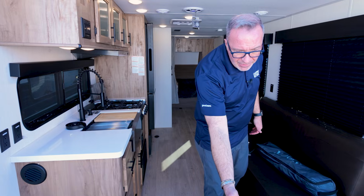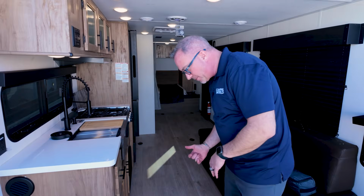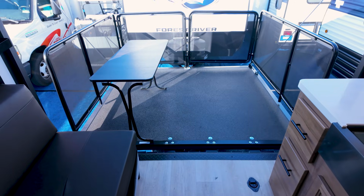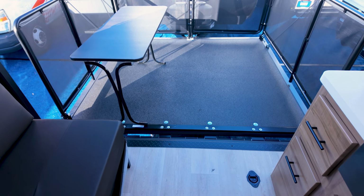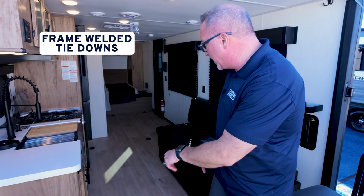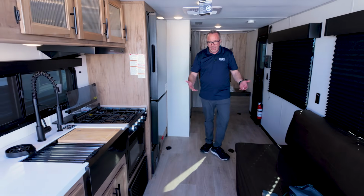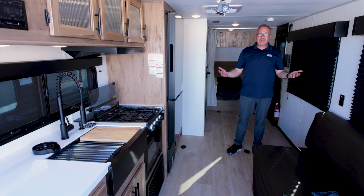You also have a 3,500-pound load capacity on this ramp. Now, with the garage, you'll notice you don't really have a dovetail on this one. So if you are loading, you got to make sure to watch out for the break here in the ramp. You still have the frame welded tie downs in here. You still have the slip resistant, easy to clean linoleum, but multi-purpose.